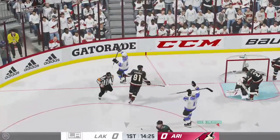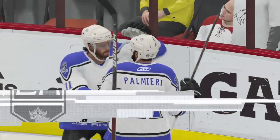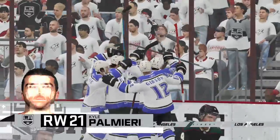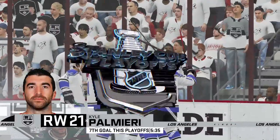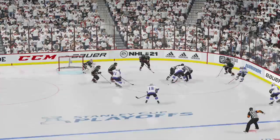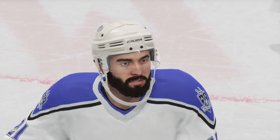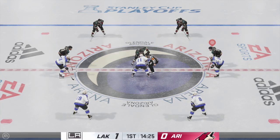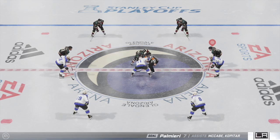Wow. Scores! Kyle Palmieri delivers. The defensive team can't get control of the puck off this faceoff. It ends up into the shooter's hands, and he beats the goaltender.